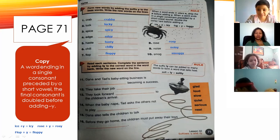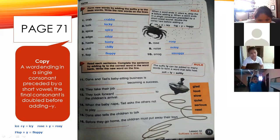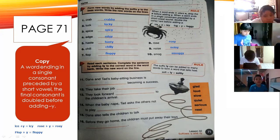Dana and Ted's babysitting business is becoming a success. So they are becoming... Dana and Ted's babysitting business is? Slow. But what do I need to write to slow? Slowly. Very good. Okay, Elena. They took the job. Serious. Don't forget that we need to add something. Seriously. Okay. Lauren.